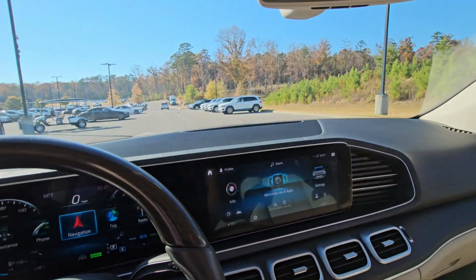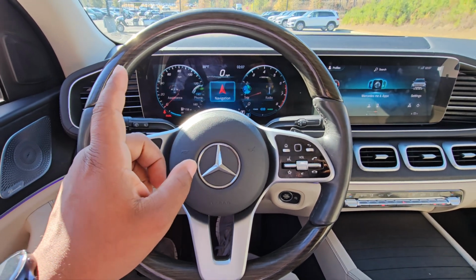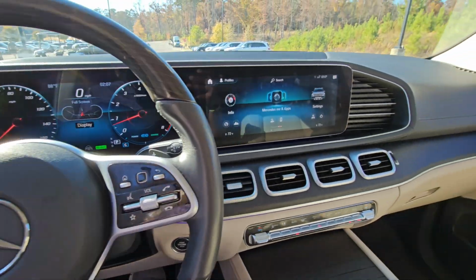Just turn the music up when I'm trying to do that. So yeah, which steering wheel do you like best? I have my thoughts, but I want to know y'all's. What do y'all think is the better steering wheel?